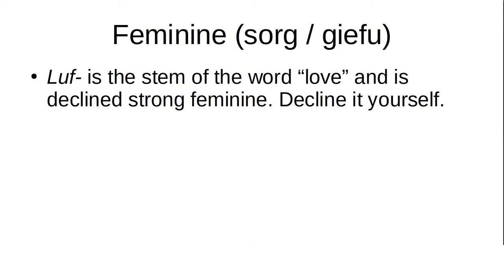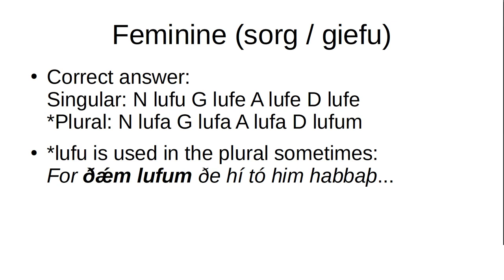The correct answer for this, because luf is a short stem, is luvu, luve, luve, luve, luva, luva, luva, luvum. And yes, luvu is in fact used in the plural sometimes. For example, this partial quotation, which I took from Bosworth Toller: Fortam luvum thehi tohim habbath. That's interesting. I'm not going to get into why it's used that way, but suffice to say, it is used that way.